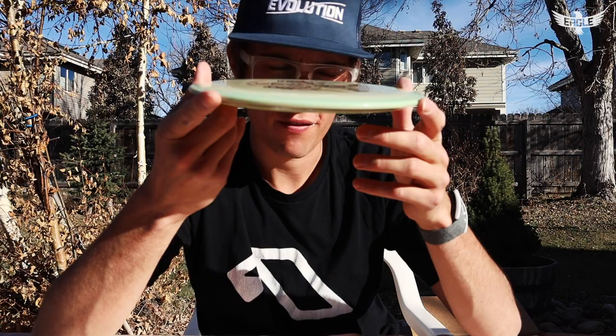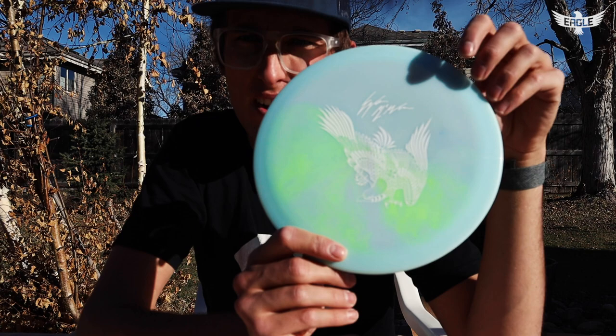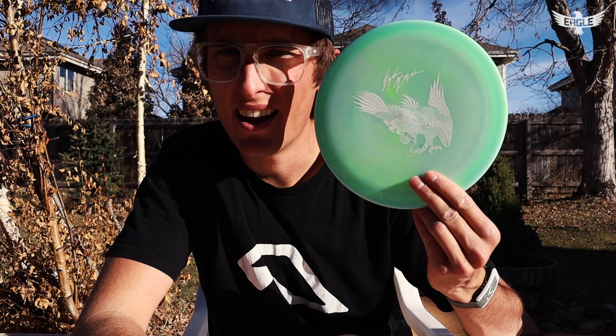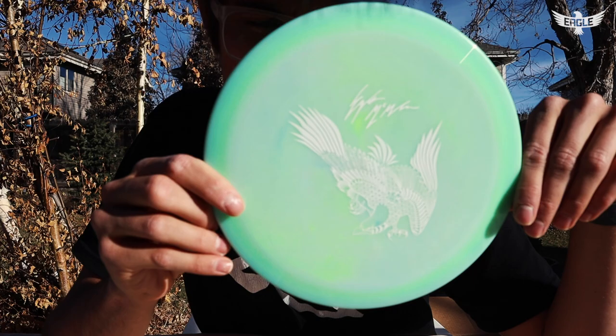And then some more of the Doombirds with the Black Ink Discs eagle stamp. This one was absolutely beautiful. I remember finding these in the warehouse and I was just blown away by how beautiful they are. And I still haven't thrown them just because I want to preserve their prettiness. This one's one of my favorites.